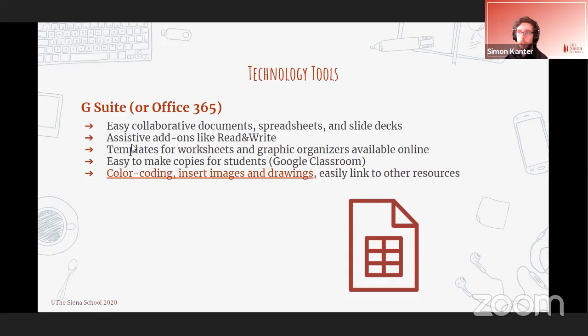At its most basic level, you can use it to create collaborative documents, spreadsheets, and slideshows. But it also has really excellent enhanced features, like it allows you to plug in add-ons onto each of those individual functions. Tools like Read&Write that give you assistive tools like text-to-speech, screen masking, highlighting, speech-to-text input, things like that. These tools are online and collaborative, meaning you can also easily make templates or make copies for the students to fill out using tools like Google Classroom.